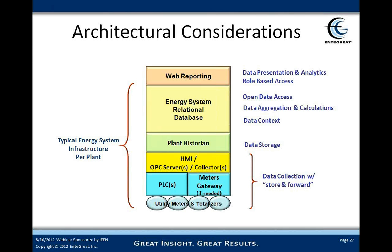In terms of architectural considerations for systems, I'm not going to spend much time on this, but basically this is the kind of stack that you'd expect to see in a system, from the meters all the way up to the reporting. It goes through storage, it goes through databases that would serve the reports. Nowadays, typically you expect the reporting to be enterprise-wide, so people are able to access that database source and get the reporting serviced for everybody on the web.